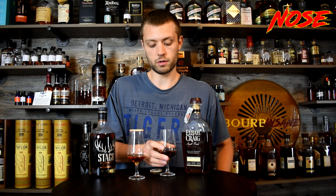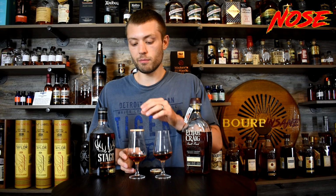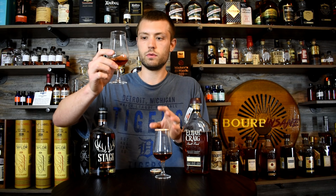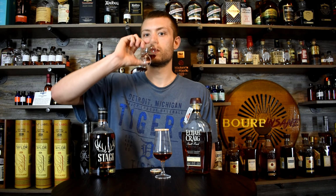Oh, they both smell wonderful though. Both very well balanced. Like I said, you're getting more of an alcohol punch out of the Stagg Jr., but nothing wrong with that. Let's go into a sip here. Cheers.